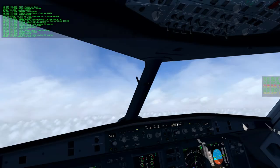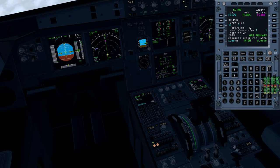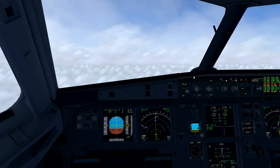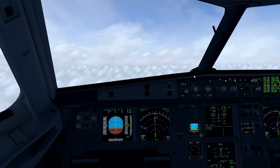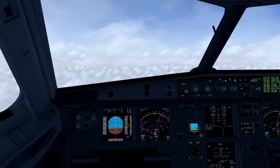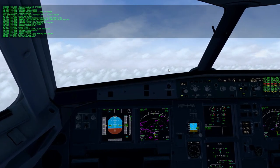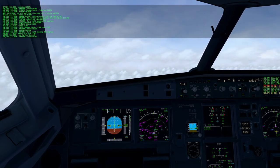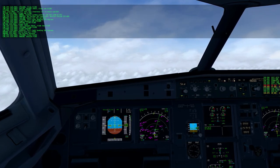Good afternoon. Good thing we come on the list, I think it's a good service station. Ukraine International 112, climb flight level 110. 110, Ukraine International 112. Okay.